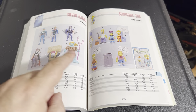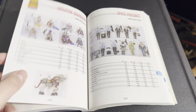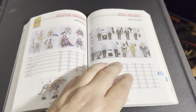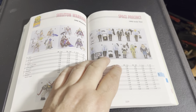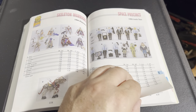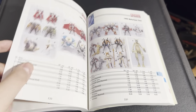Another line of Silverhawks, I remember this. I still see him sometimes in thrift stores. That's funny. The Simpsons original stuff. Skeleton Warriors, which we've gone over on one of the Sunday morning cartoons. Space Precinct. Now, I didn't even know they made figures for this line, but I found this show on Tubi, the app Tubi, and it's been amazing looking at this. Seeing that there's figures for it, I'm gonna have to track some of these down, because that's funny.